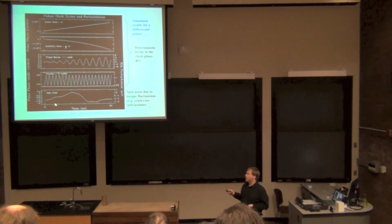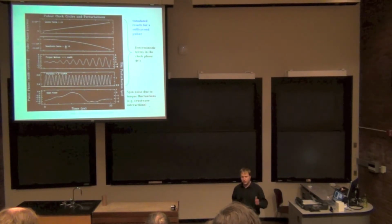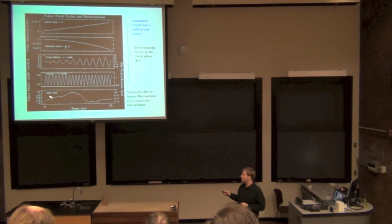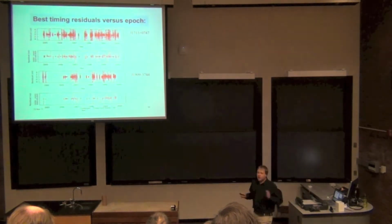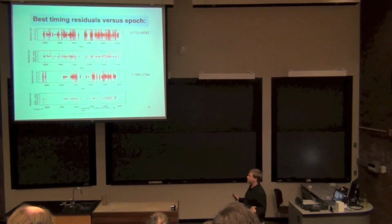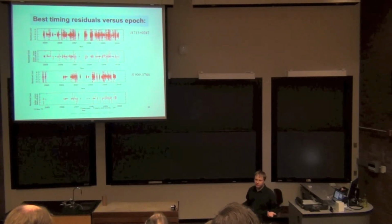And then there are things that are even harder to model, such as spin noise, and that's the intrinsic pulse emission time change. So even though it's very regular, and I'll show you in a minute just how regular it can be, there are tiny little diversions from that regularity that show up as this wandering in your times of arrival with respect to the atomic clock. But this has been done for a while, and many of these processes are very well understood.